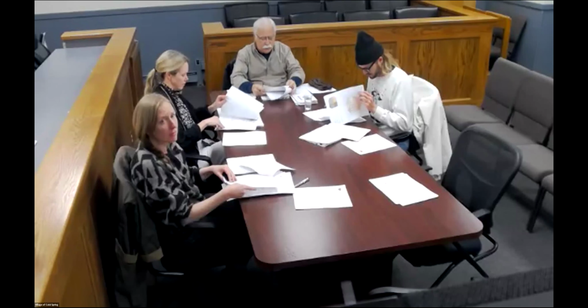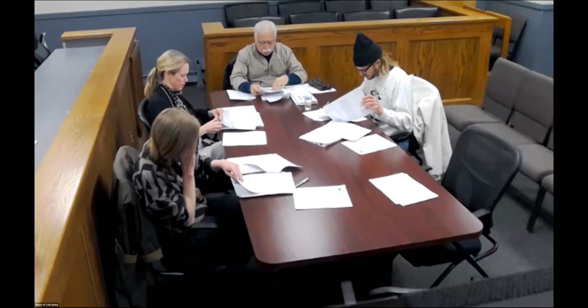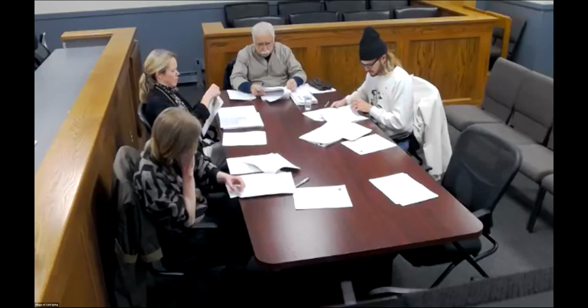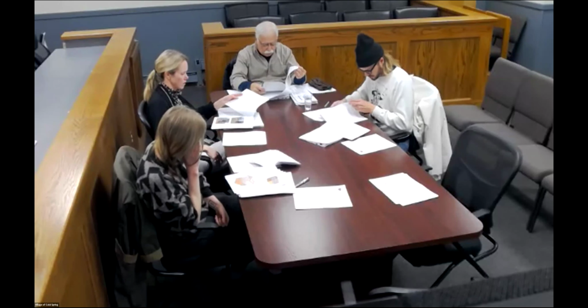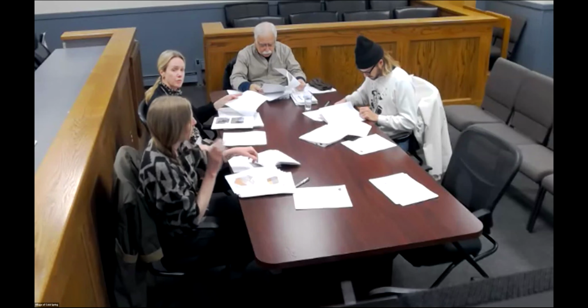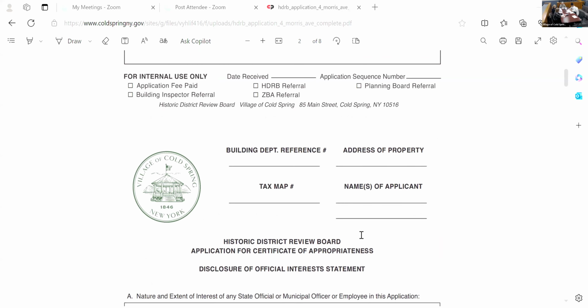Hello. Okay, so it's a prefabricated greenhouse, am I correct? Yeah, it's just a kit. And it's in the corner. On the second photograph, is that your house in the background?